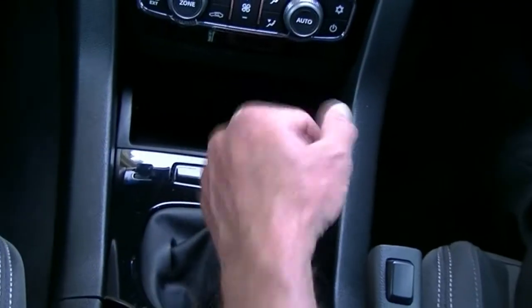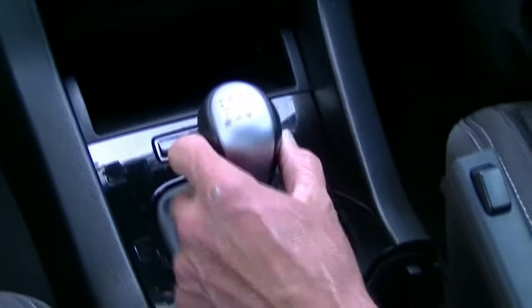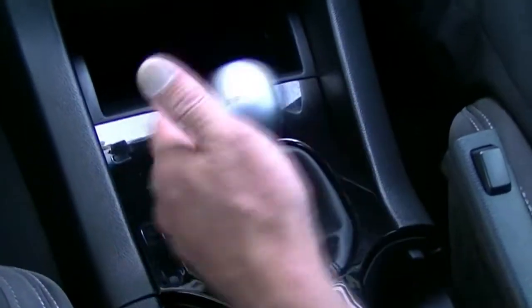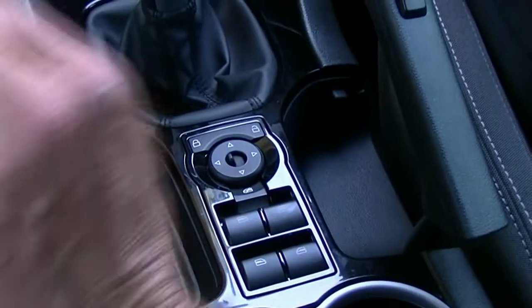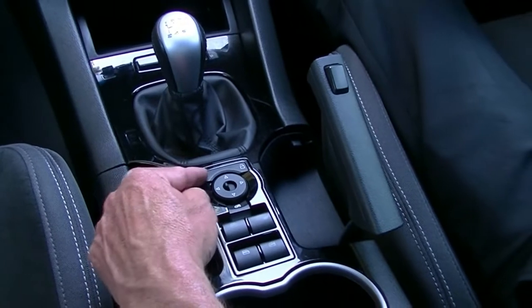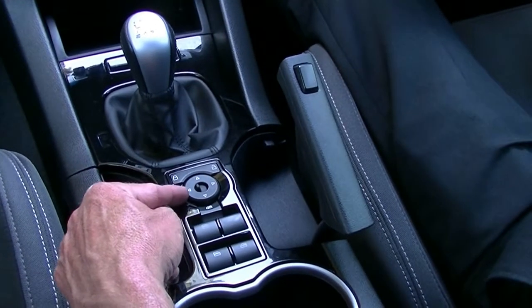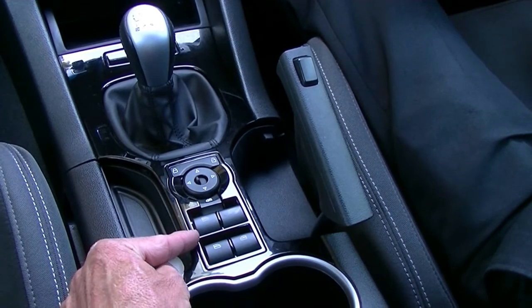If you can see that, I'll move the shifter out of the way. A six-speed manual gearbox, which of course is what you want in a Clubsport, especially one like this that's been enhanced the way it has been. Manual button to lock and unlock our doors. Our controls for our exterior mirrors and our power windows.